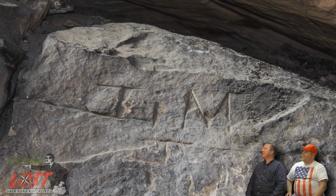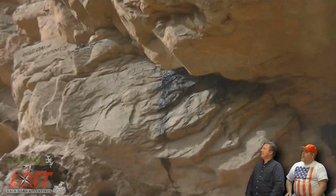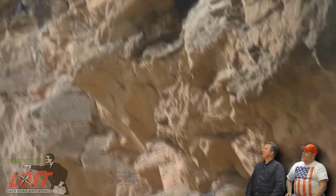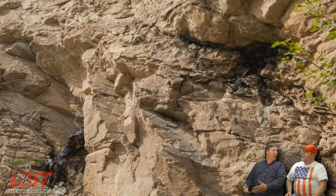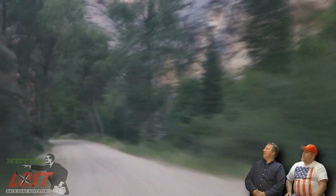It looks good. Tim and I have been wondering, see all the black ooze? So what, somebody strike oil up here? Yeah, what is all that black stuff oozing out? Oil? Tar? I wasn't sure. Some petro something or other. Something is leaking out of there.